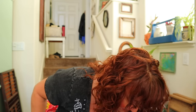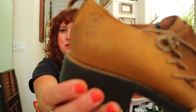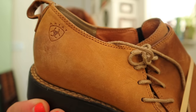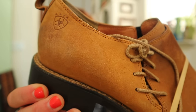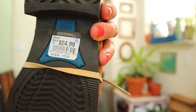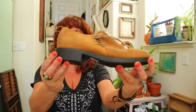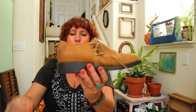Do you like the top of my head right now? I bet you do. These are Ariat, which is a fantastic brand. You can see their logo there. They do Western, and everything in this brand seems to sell good for me. Goodwill had these marked up to $24, and it's actually not a bad price for these boots. They have a little bit of wear and need a little cleanup, but I'm going to have a shoe cleaning day. These are a size 8.